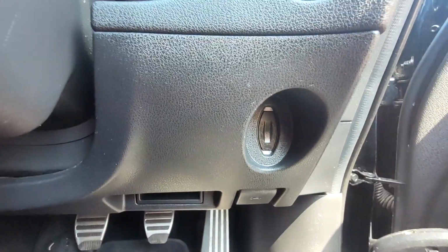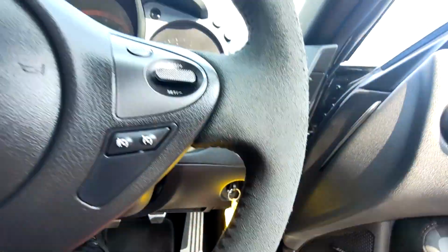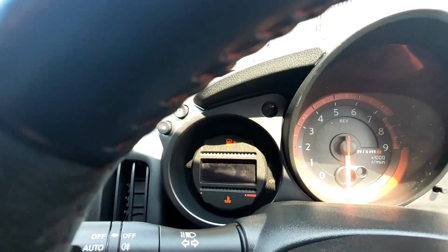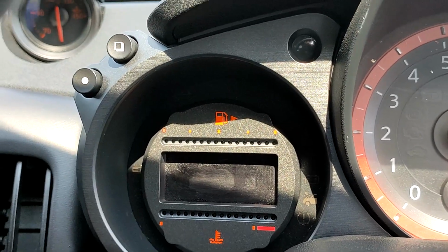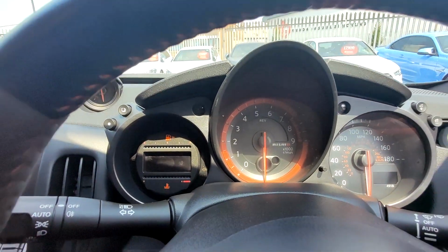The cabin itself, you do have the option here, if you really wanted to store your key just under here. Now this isn't essential, but if you do worry that you're going to lose it, you can put it there. You've also got traction control just above it. Now you do have a warning screen here. This brings up all the vital information, and this is controlled from these buttons here, and that can tell you anything if your fuel's low, if your tyre pressures are low, or any other information.